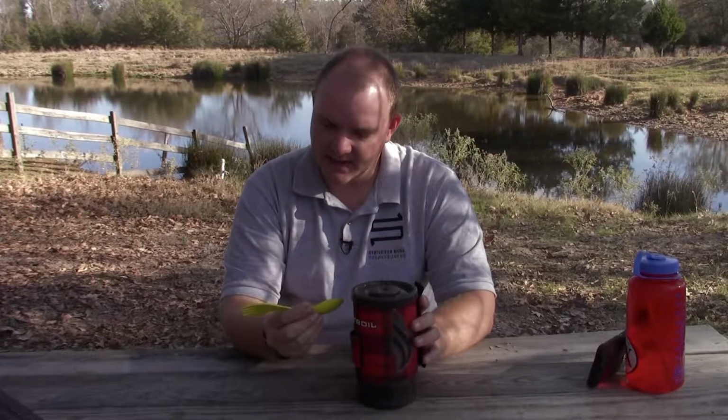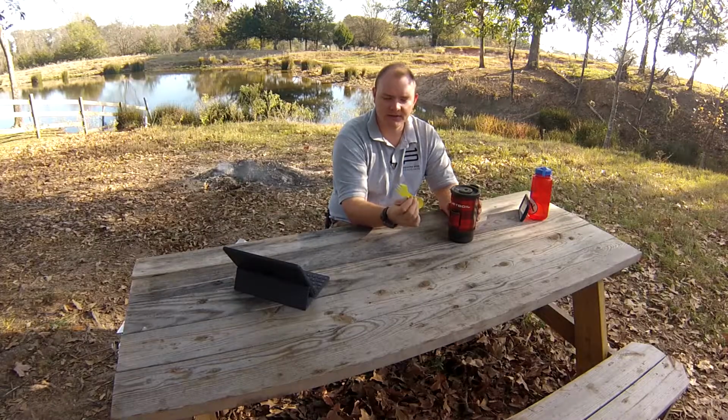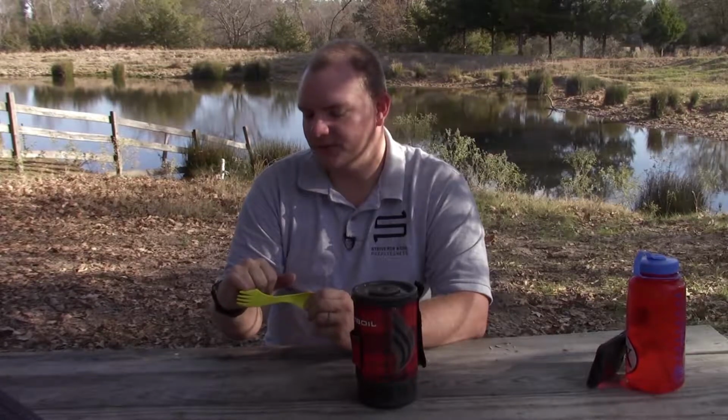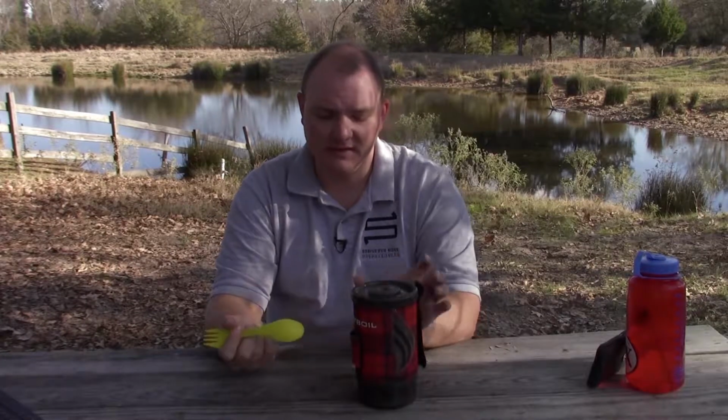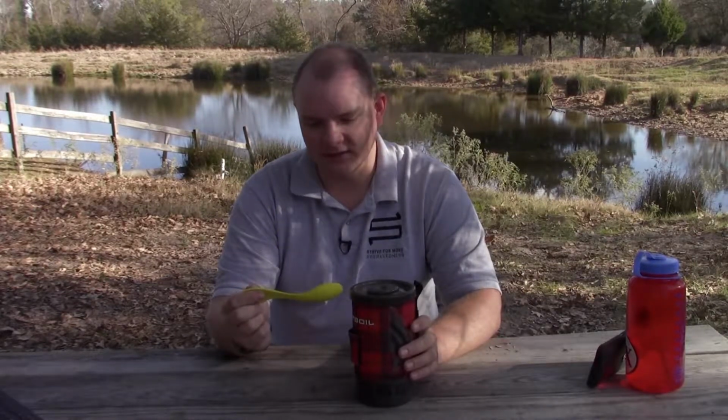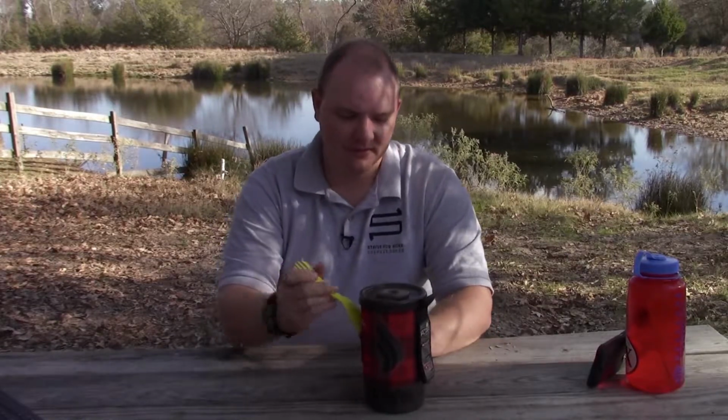I also picked up this at a Cabela's. This is a Light My Fire. It's a spork and a spoon, and it's got a little serration thing here. It doesn't really do anything, but it's nice to have. The spoon, this thing is really durable. It's been thrown around in my bags and trucks, cars, on site, and it handles great. So if you're looking for a really durable spoon, this is a really good option. This is the Light My Fire, and I love it.